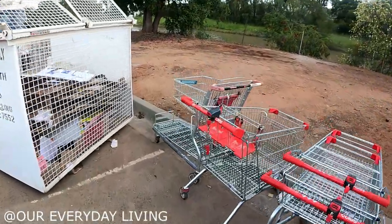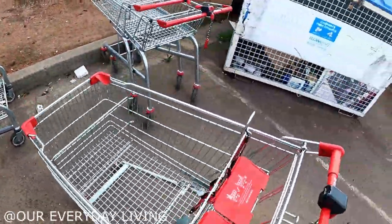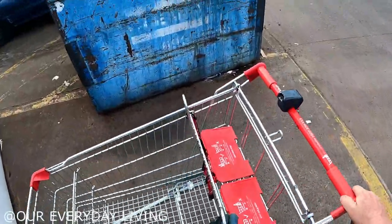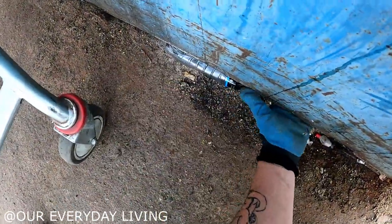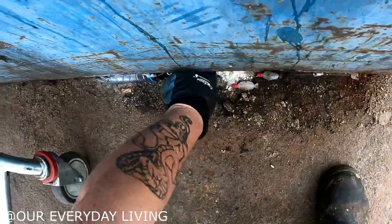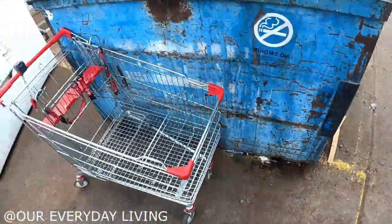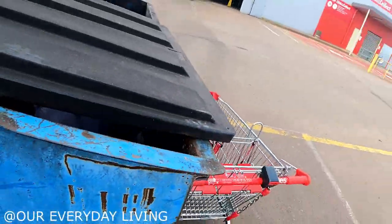Trolley, shopping cart, whatever you like to call them. I call it a trolley because it's on wheels. Oh, look at that, there's one right down there underneath it. Oh dear, we can't get that. Oh, that's a bummer. Oh dear, I'm not lifting that. Anyway, let's find out what we've got in here.